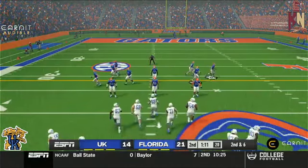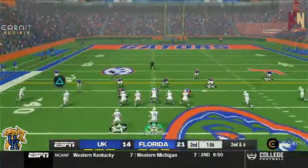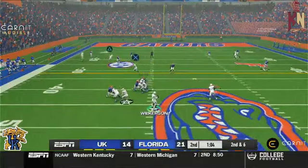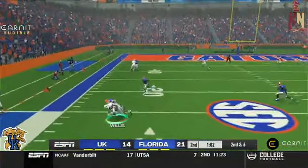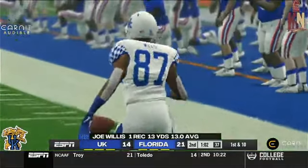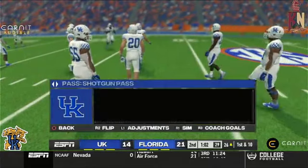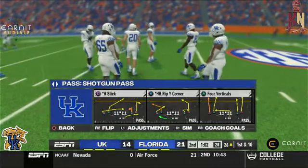It's second down, 6 yards to go. Ball on the 38-yard line. Gets it out quickly. Brought down around the 26-yard line. He is such a reliable target. You throw it anywhere near him, and this guy's going to get his hands on it and make a catch.